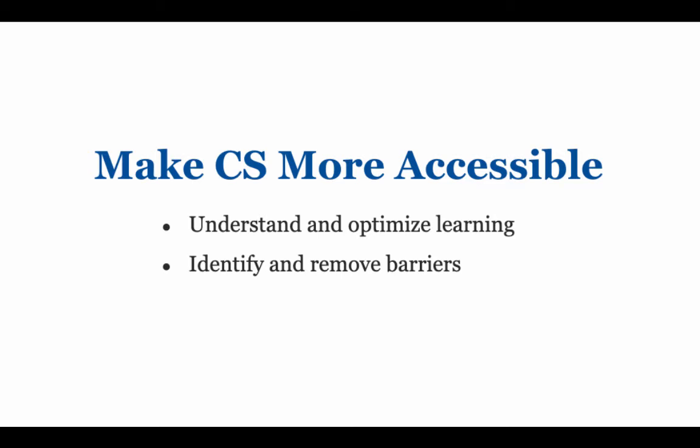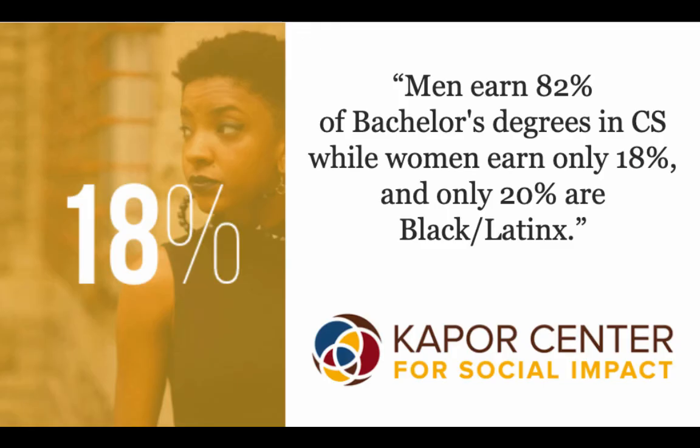And this data was aggregated by the Kapor Center for Social Impact. As a brief disclaimer, the Kapor Center has funded my work. Okay, so the Kapor Center's 2018 report summarized that men earn 82% of bachelor's degrees in CS, while women earn just 18%, and only 20% are Black or Latinx.